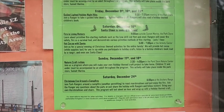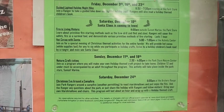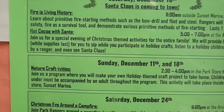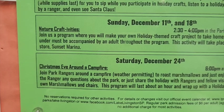I know that in the summer, Lake Livingston has a lot of activities going on, but it looks like even in the winter, they have some cool things. You got hot cocoa with Santa. Let's see. Nature craft activities, Christmas Eve around the campfire. Cool stuff.